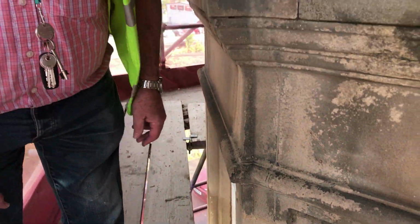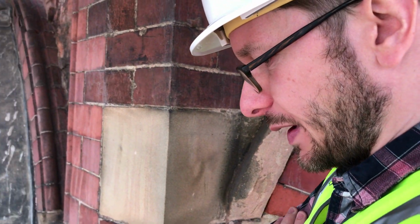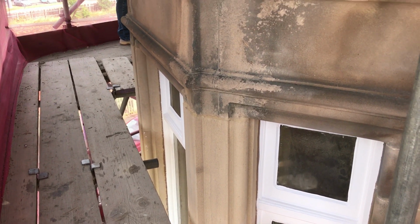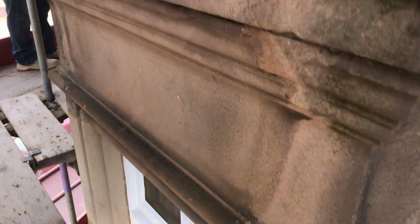Previously we'd taken out what was a concrete mullion, which the steel reinforcement bars in them were causing the surface of the concrete to spoil and break up, so we've reverted back to the original sort of stone mullions.